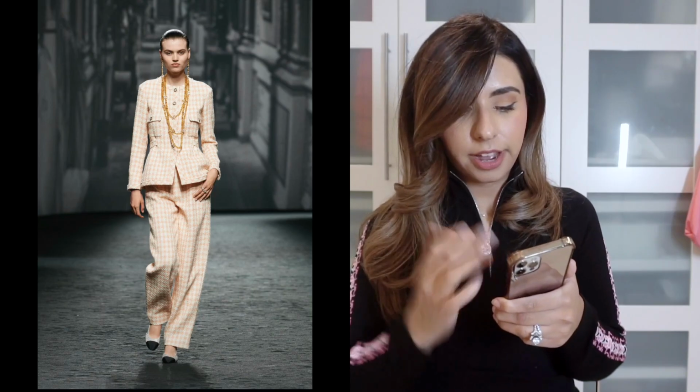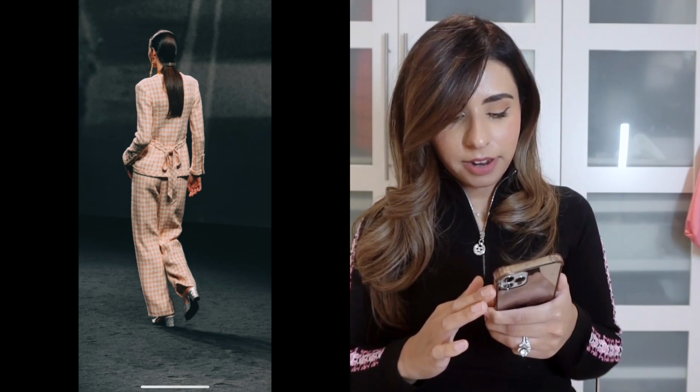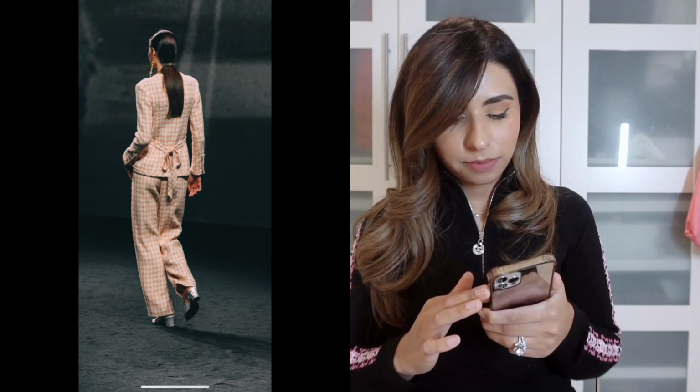And then the same print is done for look 30 as a full set. And I think it's very sweet looking. I think the jacket is nice for early spring when it's a little bit chilly out. And it ties in the back. Yeah, that's actually kind of nice as a set. It reminds me of some vintage looks.